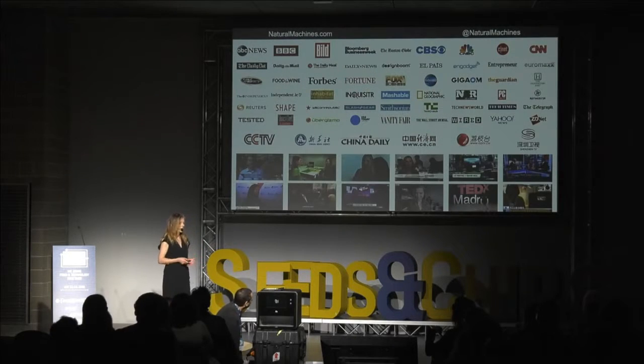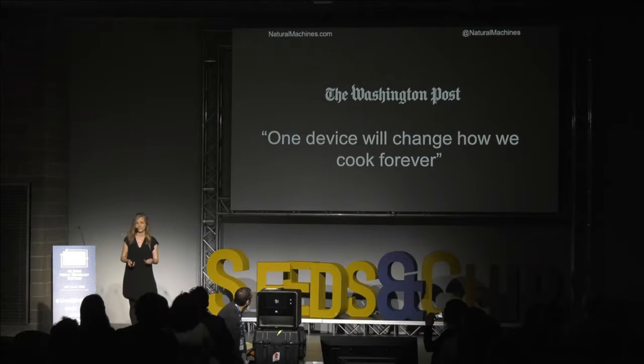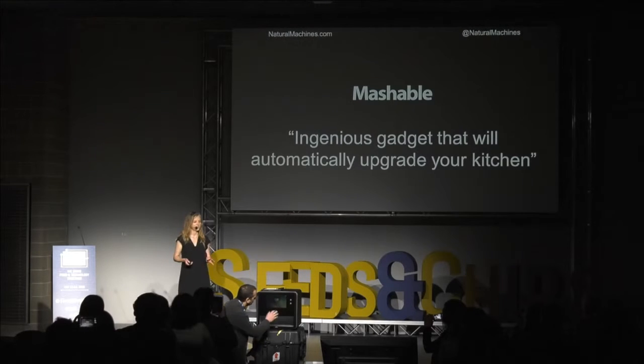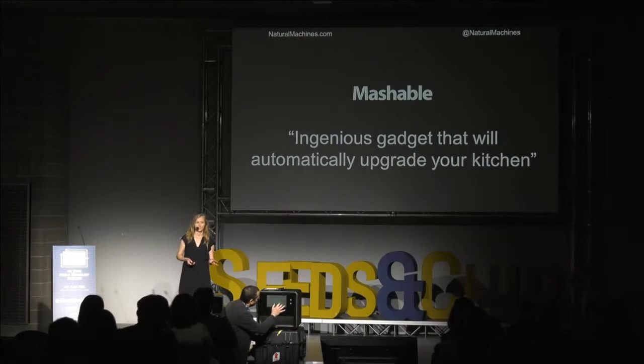We've been covered by the press worldwide repeatedly, and we're very proud to have headlines such as this from the Washington Post, which calls Foodini the one device that will change how we cook forever, and Mashable, which calls Foodini an ingenious gadget that will automatically upgrade your kitchen.